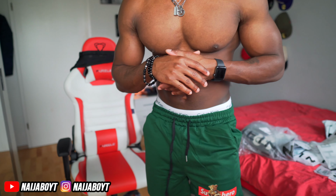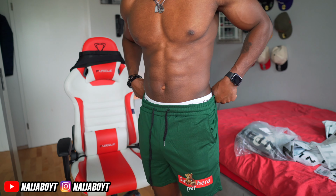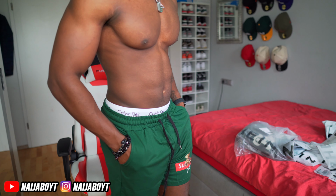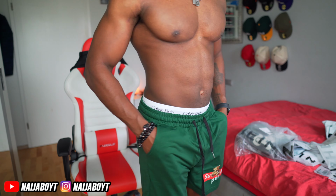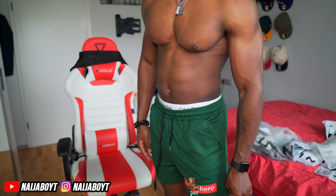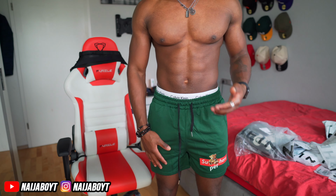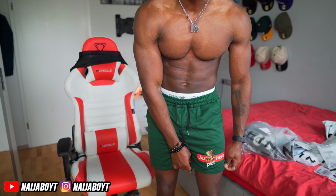I'ma just get all the shorts out the way. I got some more shorts. I told you guys I don't own any shorts, so that's why I went a bit crazy. I got about 4 or 5 shorts. And yeah, I like these. But I don't know if y'all can see, but these are really, really short. These are like some short shorts, man.